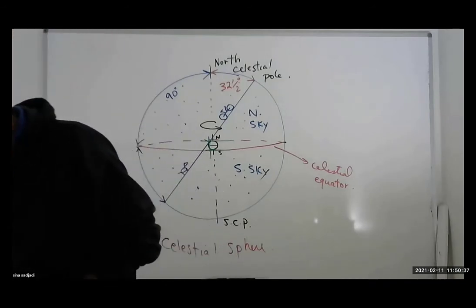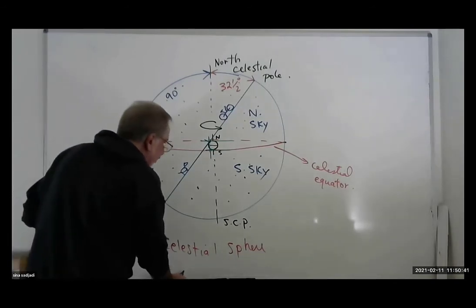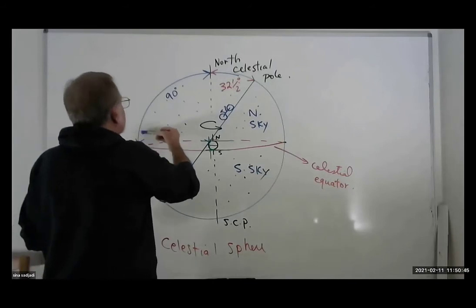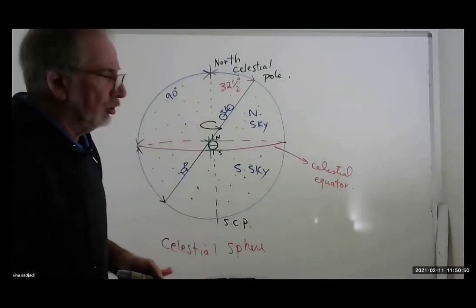I hope everybody follows the fact that the circle has 90 degrees, 90 degrees, 90 degrees, 90 degrees, 360 degrees. So if you don't know that this is 90 degrees, talk to me after class. I can help you see that this is 90 degrees for sure.